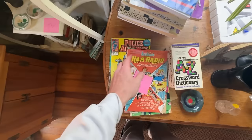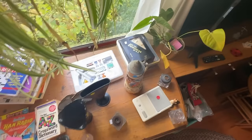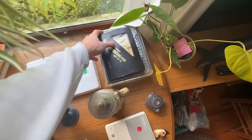Police Academy, I remember having this as a kid. Remember the Police Academy movie? Jeez. All right, over here, we've got some double 12 dominoes. Those are pretty commonplace. They're not worth that much.